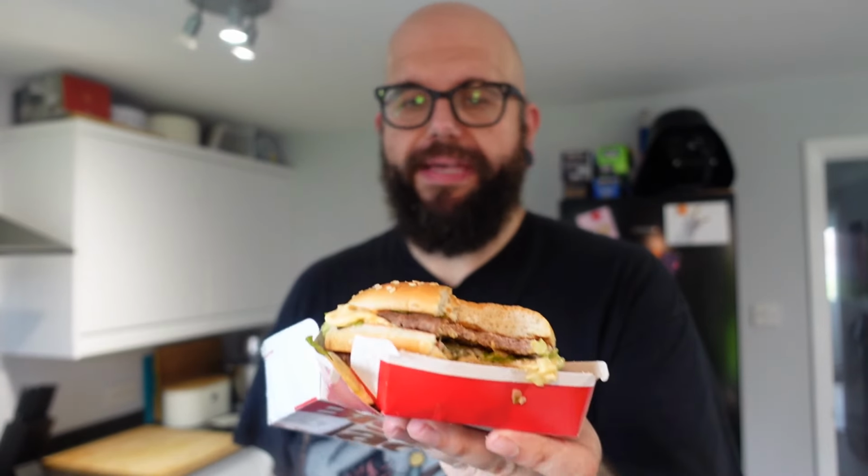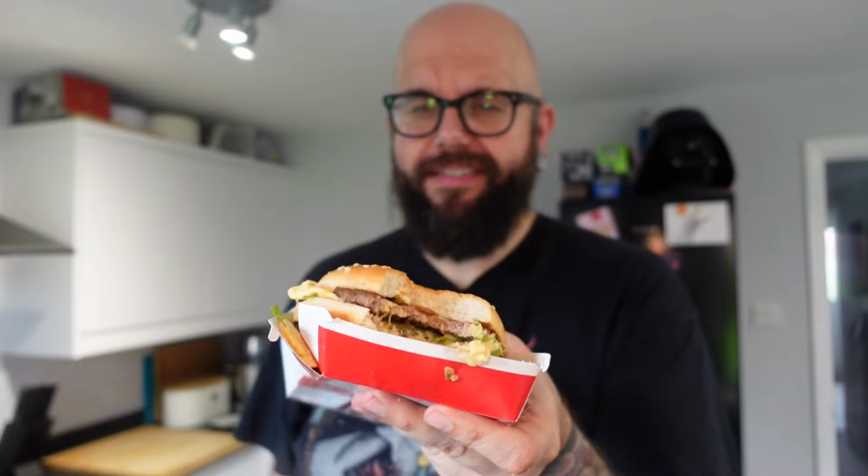They are so messy to eat. I'll be honest, even cold, it doesn't change the eating experience too much. That is probably my first bite of a Big Mac in probably over, like, I don't know, 5 years. And even cold, it hasn't changed much at all. And it is because of that Big Mac sauce. That is what makes it a Big Mac.